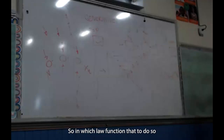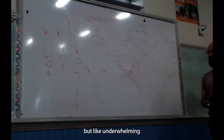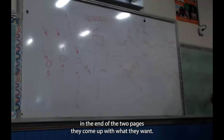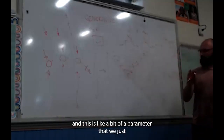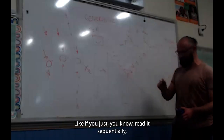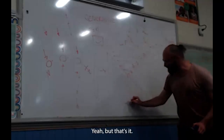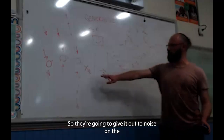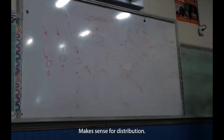And which loss function are they going to use? In the paper, they have probably two pages going through the KL divergence, and I think it all comes from the GAN. They have the same logic, but underwhelmingly, after two pages, they come up with: okay, it's just the loss. They say this is intractable and this is a bit of a parameter, so we're just going to use that. It's underwhelming if you read it sequentially, go through the math, and end up with the L2 noise. So they do L2 loss on the amount of noise. And you can do that L2 loss because it's Gaussian data. L2 makes sense for a Gaussian distribution.